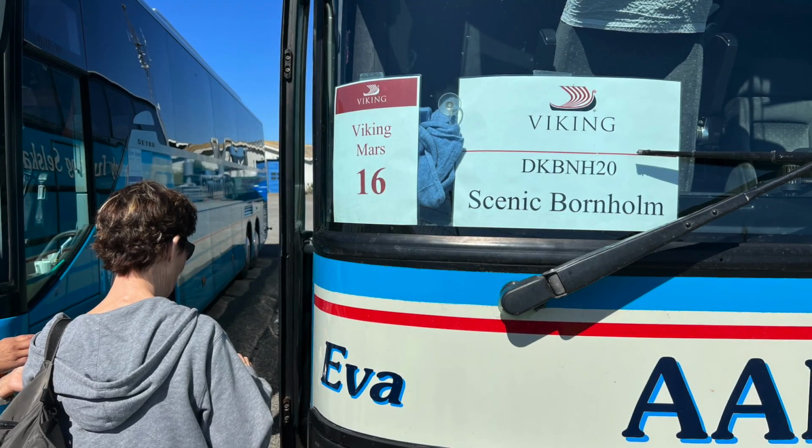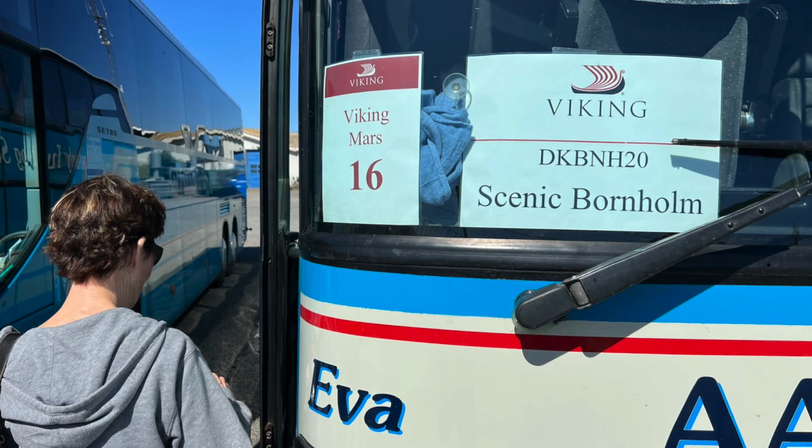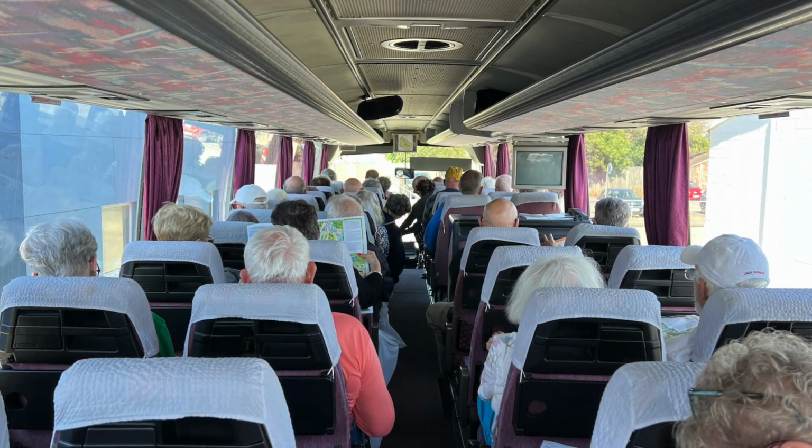We signed up for the Scenic Bornholm excursion, which was another one of Viking's included excursions. And this is basically a coach tour. It's not a walking tour. You did not have to have the quiet boxes. It was get on the motor coach and pretty much sit and listen to the local tour guide.